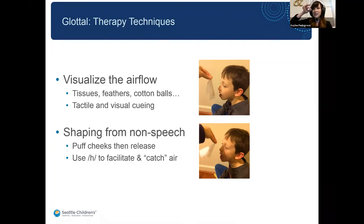But when I model and say, let's look what happens when we put our air in our mouth, "up," the tissue moves. Very reinforcing, especially for younger kids. It's novel enough that it tends to work a lot of the time, and you can then just kind of drill that motor pattern into place. You can do the same thing with feathers, cotton balls, really anything lightweight that will move whenever you have that plosion on it, and that can be really reinforcing for children.